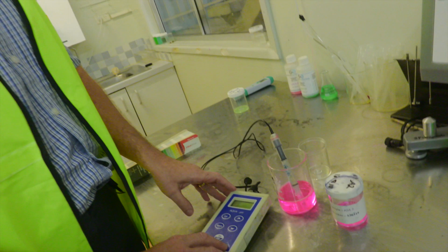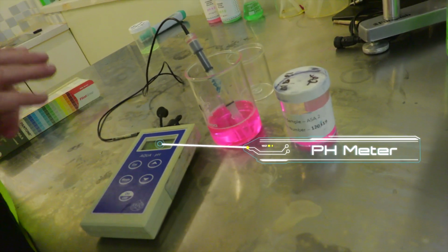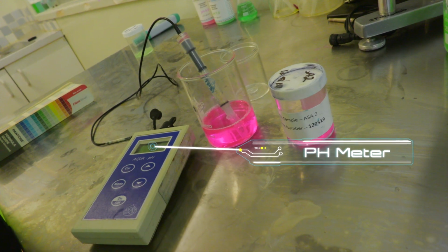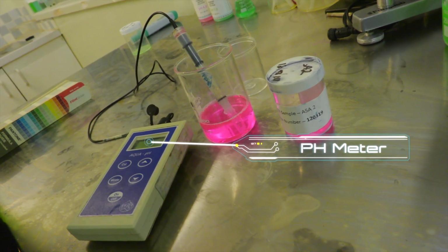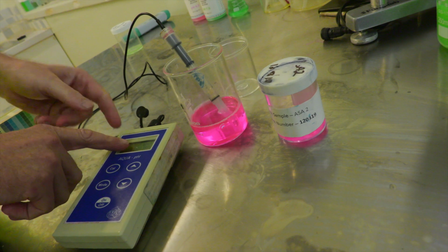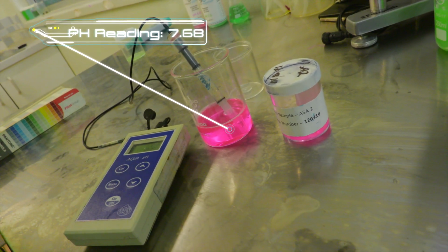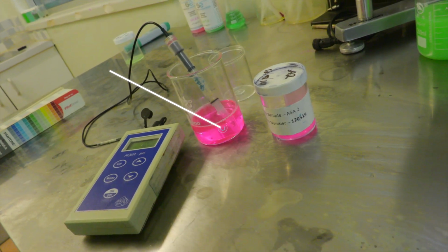It's a pH meter. So most of you would know that pH is an indication of how acid or alkali a product is, or how neutral a product is. And this is a simple instrument here, and you can see the pH of this solution is 7.68, so slightly above neutral, but safe for people to use.